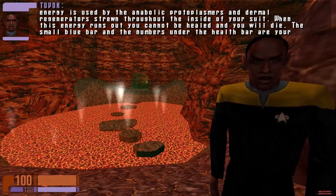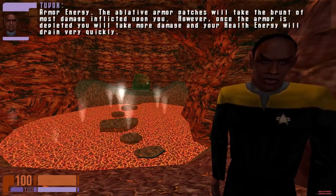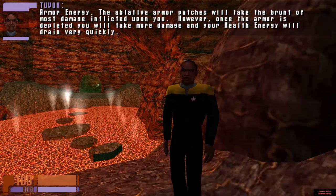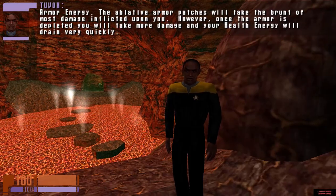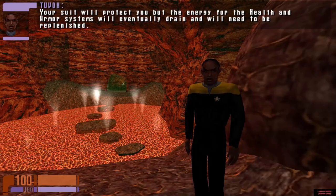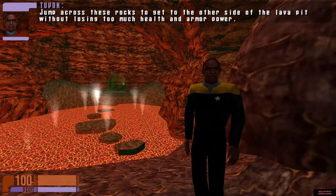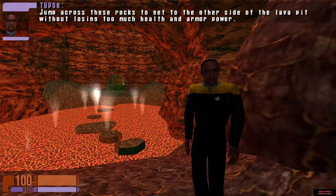The small blue bar and the numbers under the health bar are your armor energy. The ablative armor patches will take the brunt of most damage inflicted upon you. However, once the armor is depleted, you will take more damage and your health energy will drain very quickly. Your suit will protect you, but the energy for the health and armor systems will eventually drain and will need to be replenished. Jump across these rocks to get to the other side of the lava pit without losing too much health and armor power.